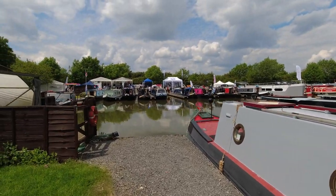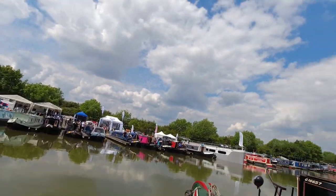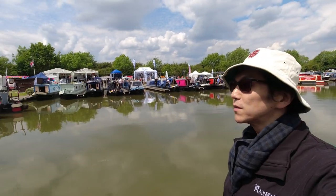Say at this point. Well, she's got nothing to say. I've got lots to say. Look at all these boats. Well, we're back. And it's incredible to see all these boats.